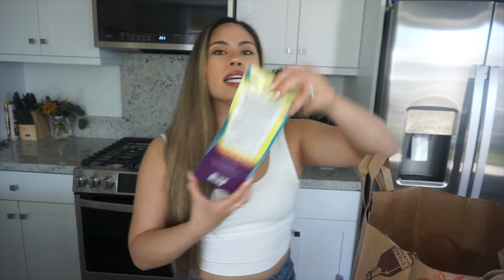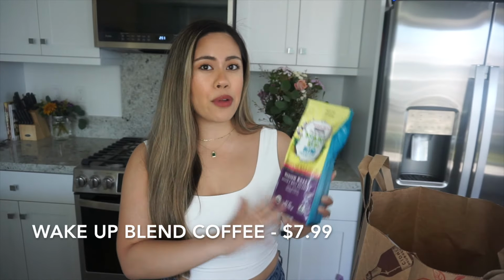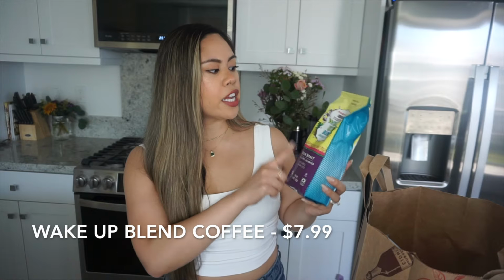Next thing I got is some coffee. I do really like the ground coffee at Trader Joe's. This is the organic fair trade wake up blend ground coffee. If you have seen any of my recent what I eat in a day videos, you guys might know I recently switched over to French press, and this is the coffee that I have been enjoying for my French press.